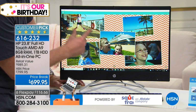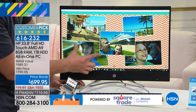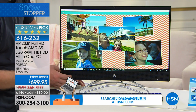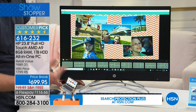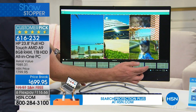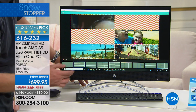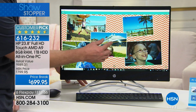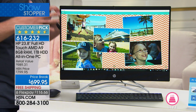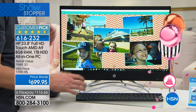And I love even these collages. When you take your photos and then upload them to the different programs, I can create these cool little collages that I now can send to Facebook and Twitter, or I can create my own little grids. And you're seeing, as soon as I tap on the button, it's instantly realigning all those photos or taking it back to where I had it right there at the beginning. That's that AMD A9 processor, that's really giving you the power that you want.